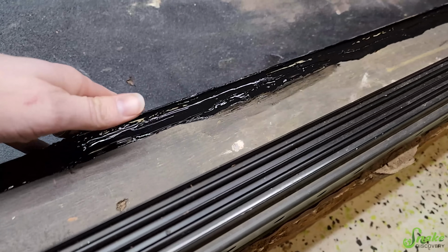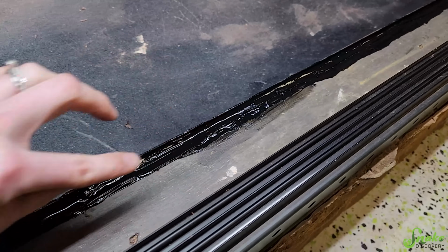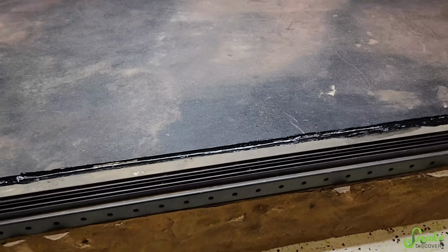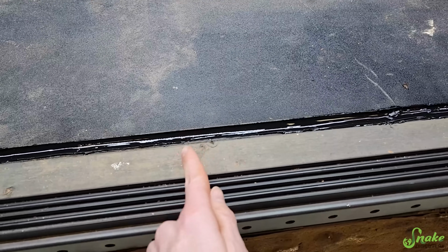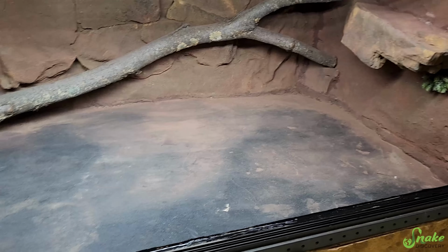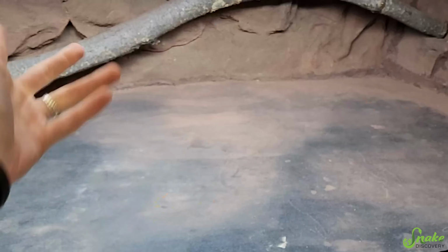We just have to wait for the silicone to finish curing. The outermost edge is cured, so we're going to continue with the build now. We just won't be able to add him until that's completely dry. So next, I guess is my favorite part, we're going to put substrate in, a nice tropical substrate, and start decorating it.